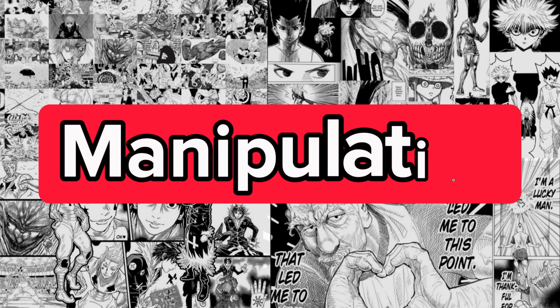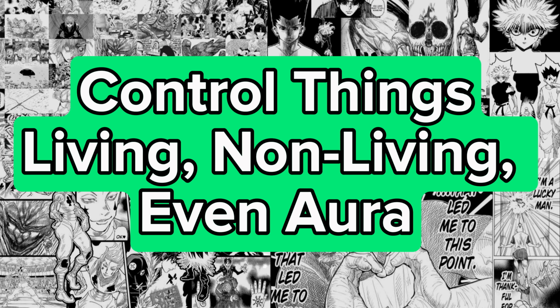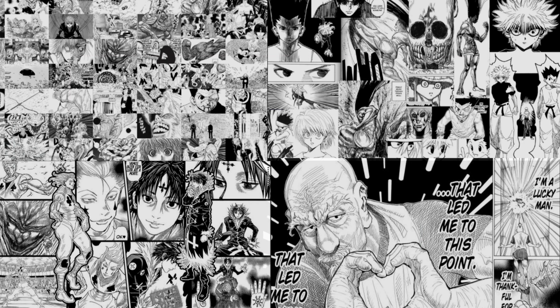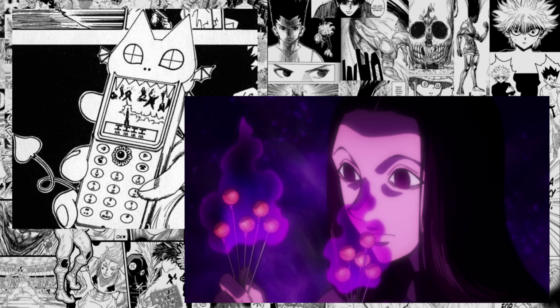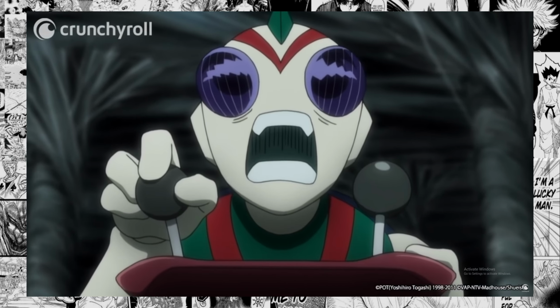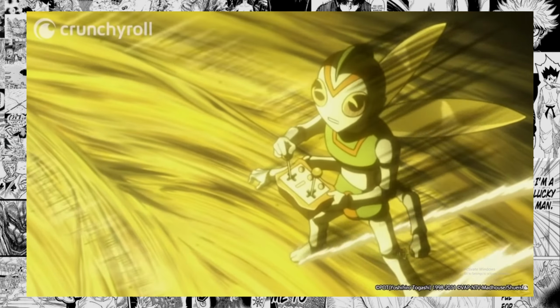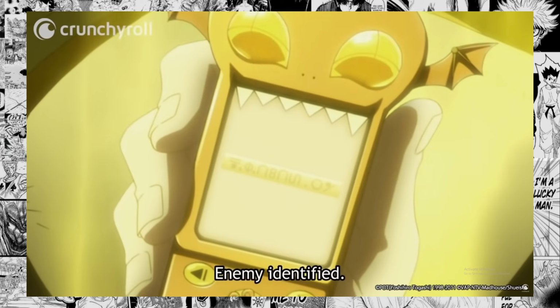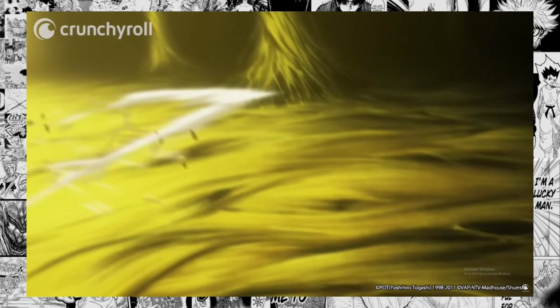Alright, next up we have manipulation. Manipulators use their Nen to control living or non-living things, including aura constructs. Manipulators are the Nen users who can pour the most aura into an object and often rely on a medium to utilize their abilities, like Shalnark's phone or Illumi's needles. Basically, using manipulation, once one meets the conditions one sets on their ability, they can use their aura to manipulate whatever that thing is. So, for example, Shalnark or Illumi puts this thing on someone and now they're able to control them.